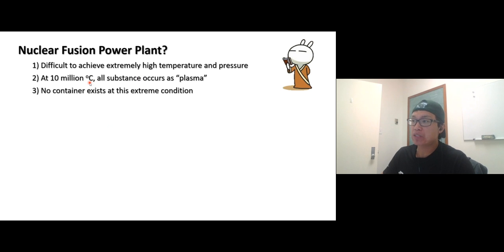At 10 million degrees Celsius, all substance occurs as plasma. I haven't talked about plasma. So plasma is a fourth state of matter where all atoms, molecules, electrons, neutrons, and protons break apart, and they don't have any interaction or attraction whatsoever. It's explained as a soup of positive and negative charged gas, a blend of all positively charged and negatively charged gas.